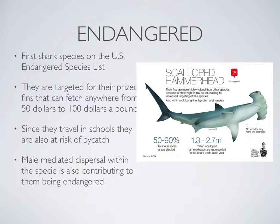Since they travel in schools, they are easily at risk for bycatch, which means that they are being overfished for no reason. They have male-mediated dispersal, which means that the male swims across open waters, roaming the ocean, as the female tends to stay near coastal waters, raising the young.